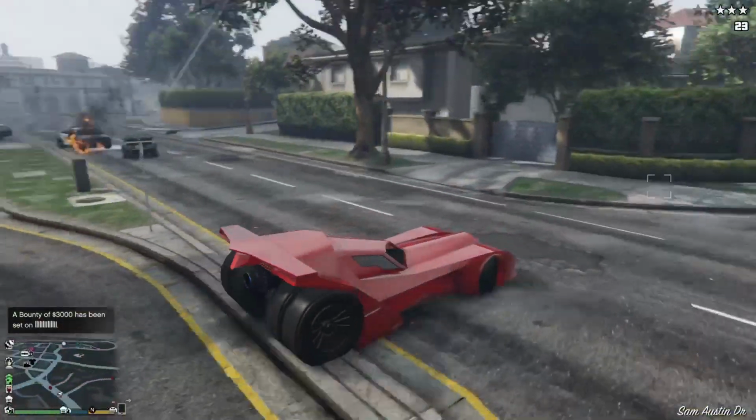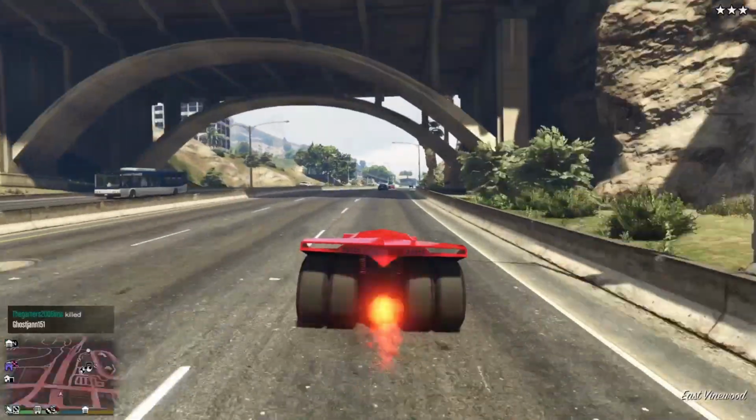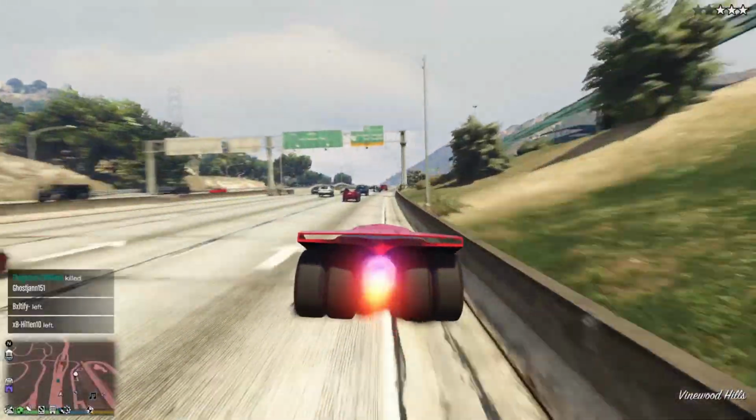One downside, of course, like most vehicles, it only has 30 guided missiles, so after a while you might have to reload, you might have to restock. But I think that's something that we kind of got used to anyway in GTA.